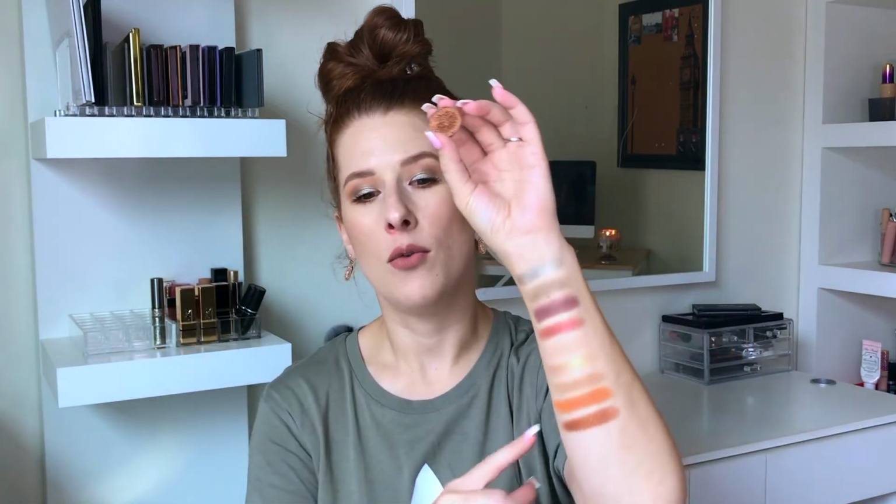Just remember, they apply best with your finger or a wet brush, but this copper is just so stunning. It looks so pretty on the lid, and it really gives me fall vibes, and I absolutely love it. So I wanted to throw it in there. I wanted that to be my 9th eyeshadow.